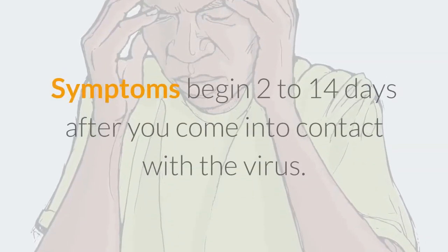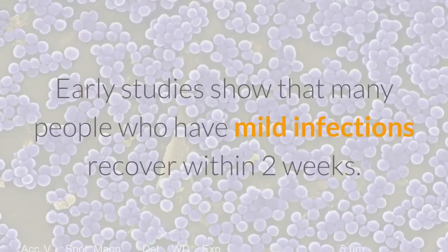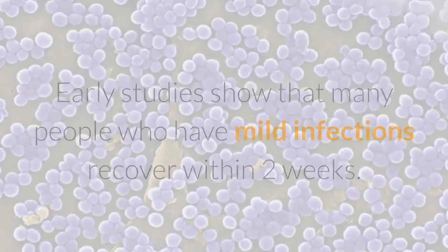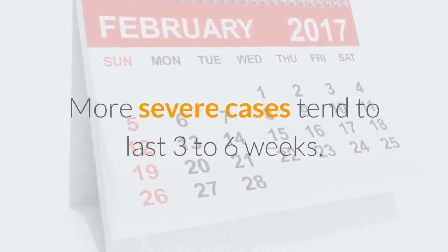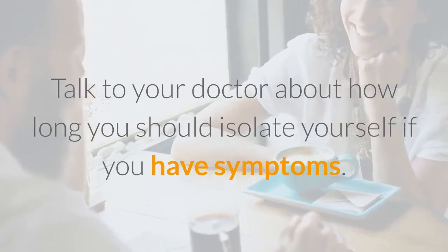What to expect? Symptoms begin 2 to 14 days after you come into contact with the virus. Early studies show that many people who have mild infections recover within 2 weeks. More severe cases tend to last 3 to 6 weeks. Talk to your doctor about how long you should isolate yourself if you have symptoms.